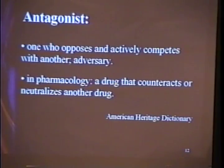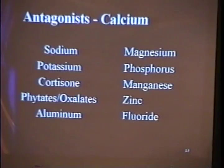Now, there are a number of other complications in regard to complementing nutritional status, and one of them has to do with antagonism. An antagonist is one who opposes and actively competes with another, an adversary. In pharmacology, it's a drug that counteracts or neutralizes another drug. So now let's look at calcium just as an example. All of these substances, sodium, potassium, cortisone, aluminum, magnesium, phosphorus, manganese, zinc, and fluoride, all antagonize the assimilation of calcium in our diet. They all antagonize the assimilation of calcium in a nutritional supplement as well.